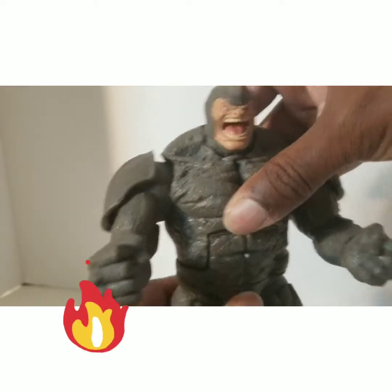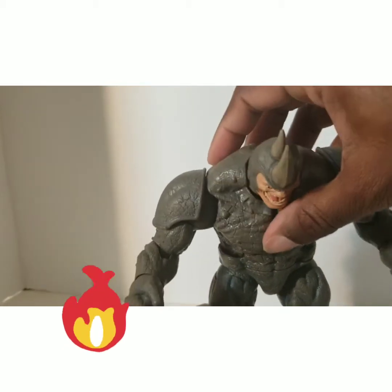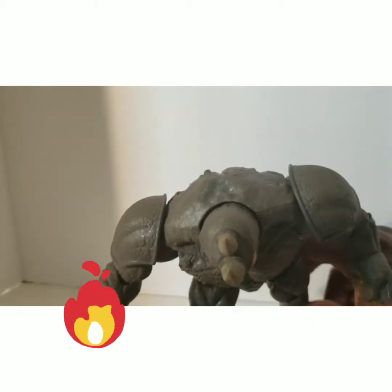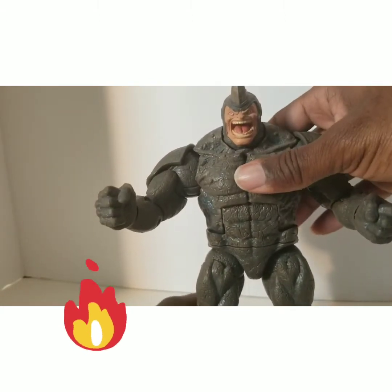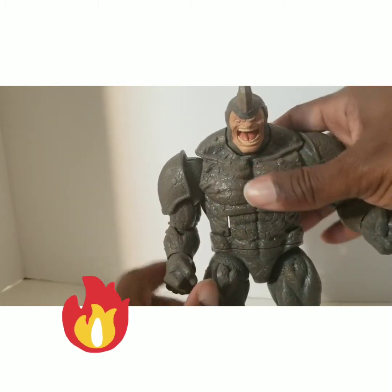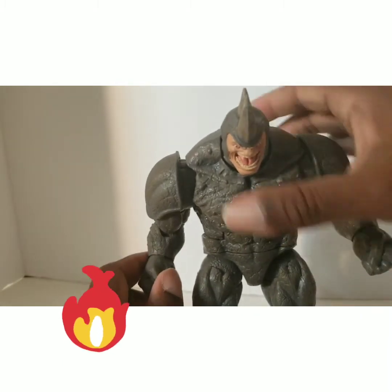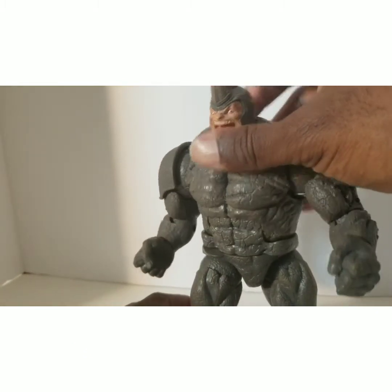He has very good articulation for a very huge, big character. You can get him into his running pose very well. And he just looks gorgeous to me. So that's why Rhino is literally at the top of my list for my favorite Spider-Man Marvel Legend figures.